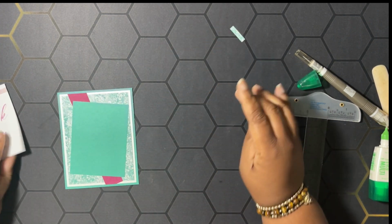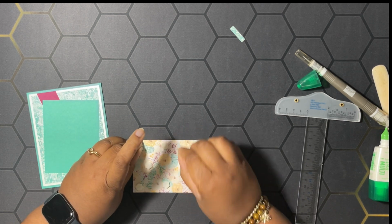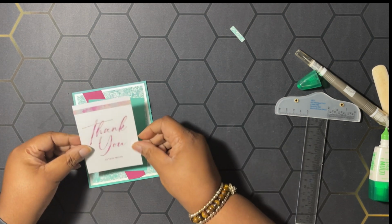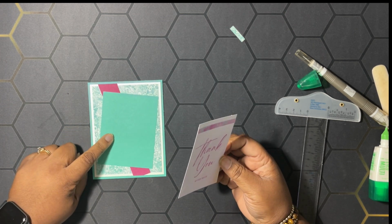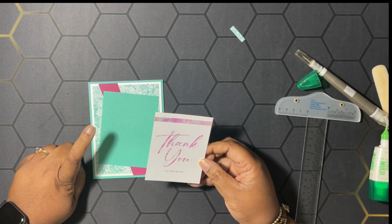Just like that. And then we're gonna add this using the Stampin' Dimensionals. So let me remove the backings. Okay, I got the backings off of that. And we're gonna try to get this on here a little straight. Did I tell you this is Summer Splash? And this is 3 1/8 by 4 1/8.